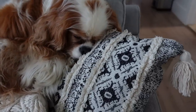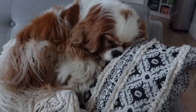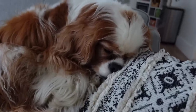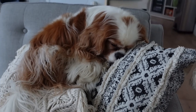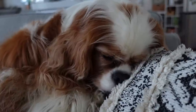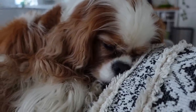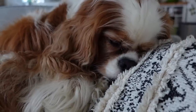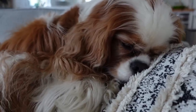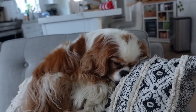Oh. He's asleep. We went for a 2-mile walk this morning, so he's tired. Isn't he so precious sleeping? I mean, look at that face. Look how hard he's sleeping. Just the most precious thing you've ever seen in your life. Oh my gosh, his eyes are open a little bit though. That's freaky. Oh, let's back away.